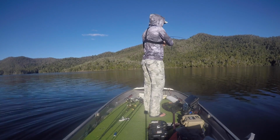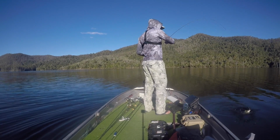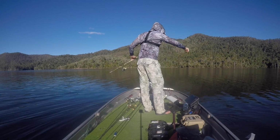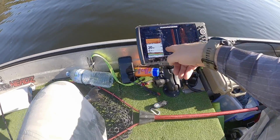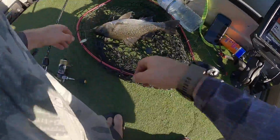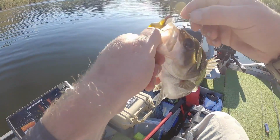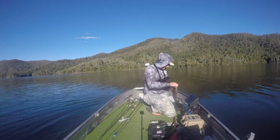Oh, he's all right, is he? Is he all right? Yeah, he's not too shabby, actually. He's not too shabby at all. That's the school he came out of. You can see how active they are now that he's caught. That's the bass there. He's not too bad of a scrapper.